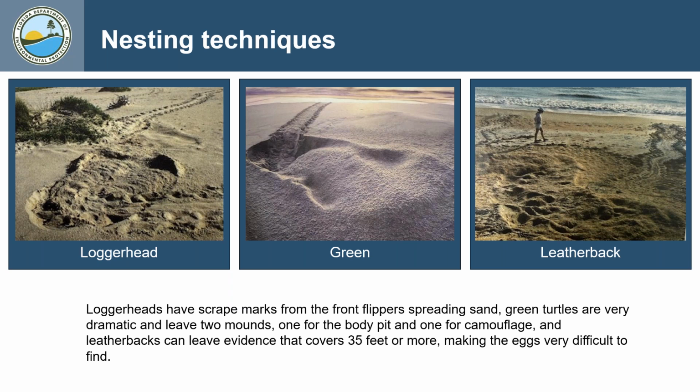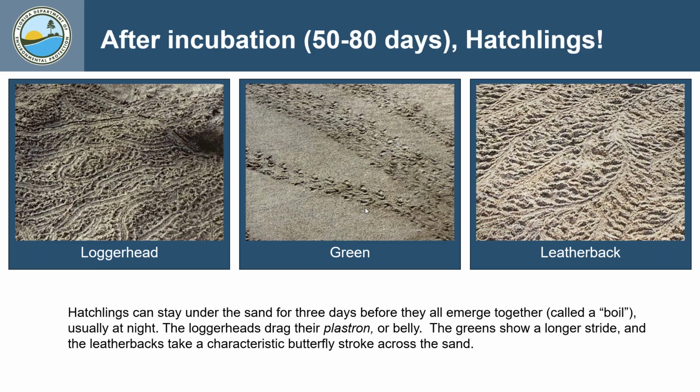But now that the nests are laid and we know that there's eggs in there, we have to wait for the hatchlings. Incubation takes between 50 and 80 days, depending on the species. But hatching and hatchling emergence are really two separate events.